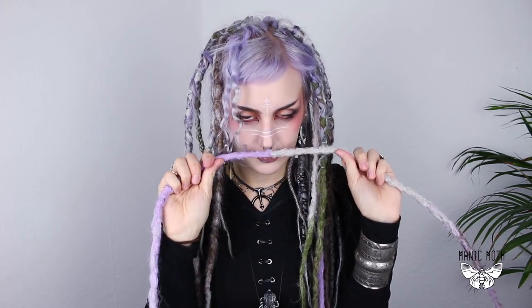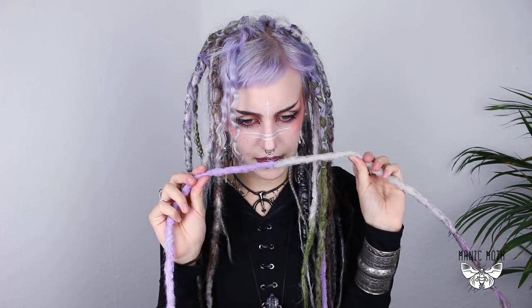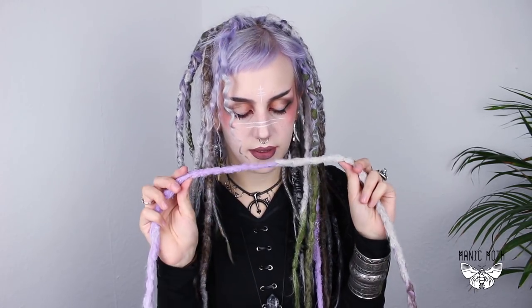And of course you have to wash them afterwards. Oh yeah, they smell amazingly nice. They smell just like freshly washed hair, actually. So my hat isn't even that smelly, it seems. But that's basically the whole magic of it, of braiding those out.